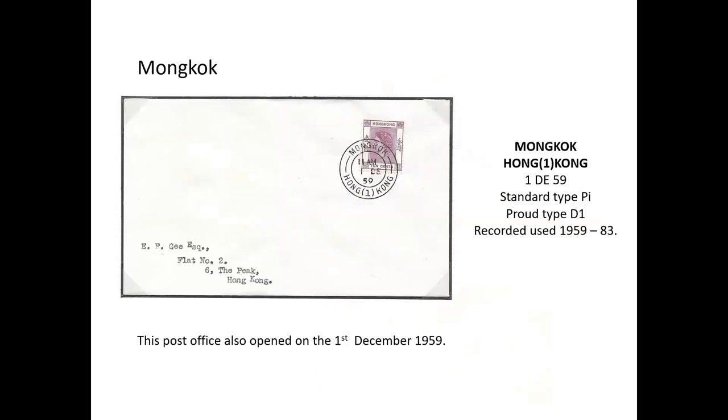Now, Mong Kok opened on the same day, and Jack D has got his first day cover for that one as well. He must have been busy on that day. Or he sent somebody from the office. He'll probably get a message going there.